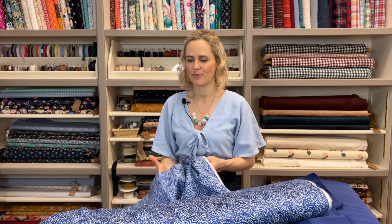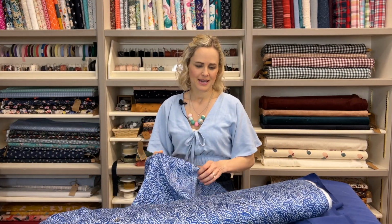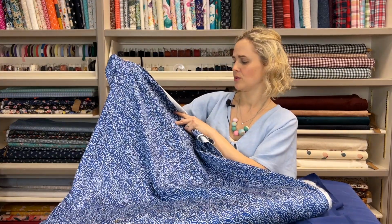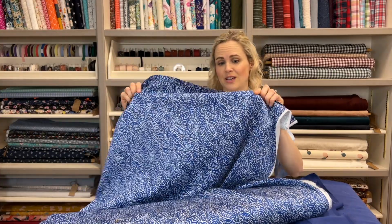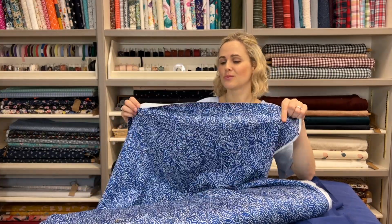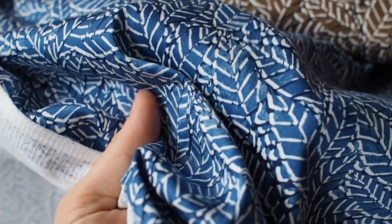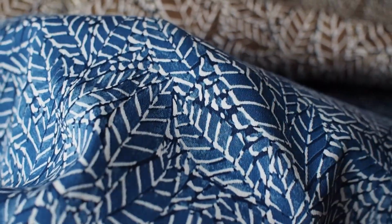It's a sort of leaf print, but it has a sort of almost like a kind of painterly feel to it a little bit. So the leaves have just got some nice texture to them. Got a little bit of a sheen as well to it. Nice amount of stretch, and I think it would be lovely for trousers and dresses, skirts. You could make overalls or sort of lightweight summery dungarees with it as well.